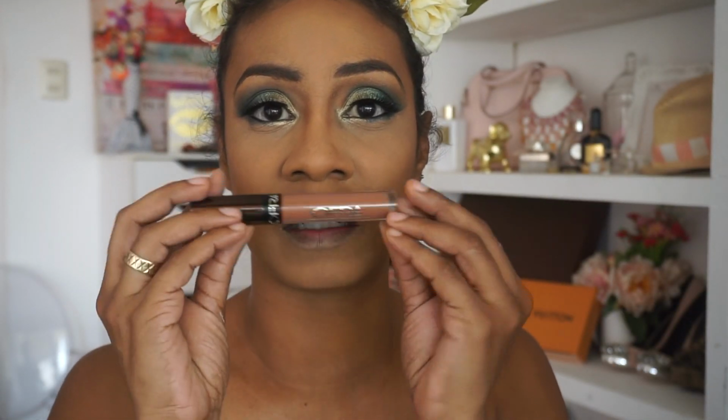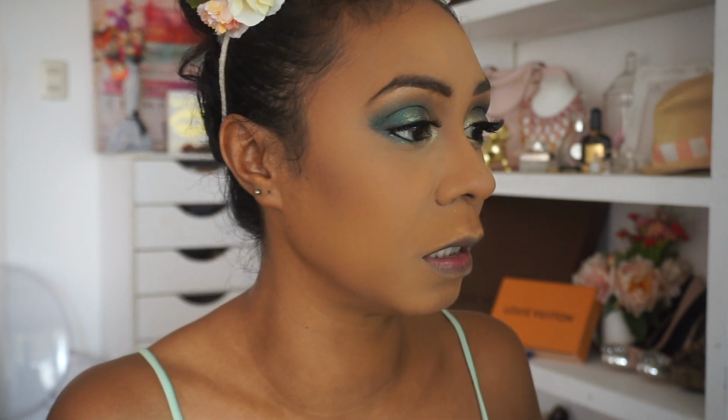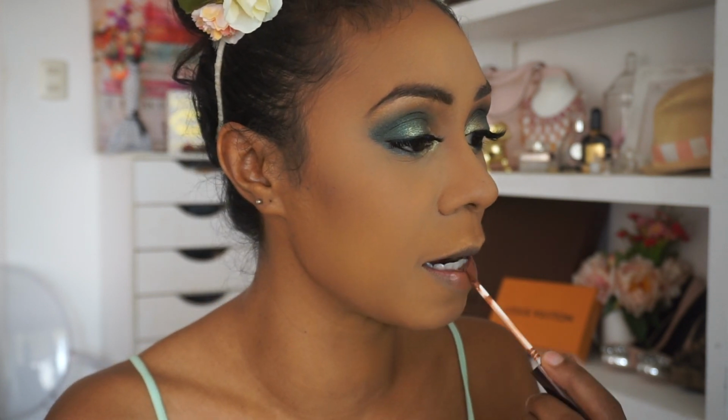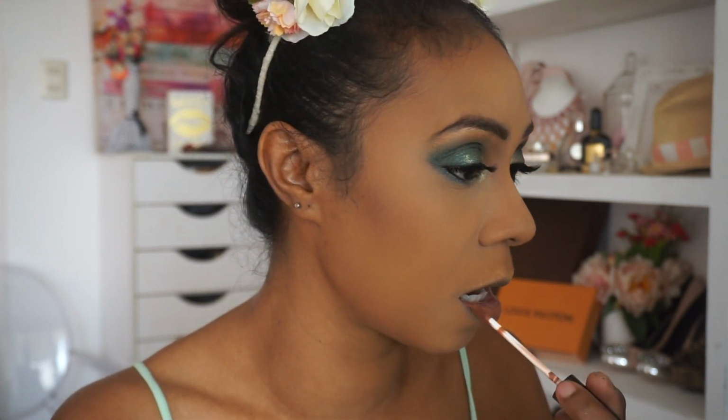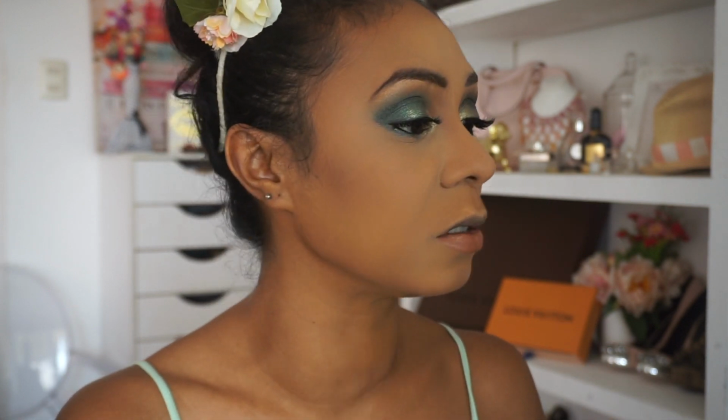They did give me this, and I like this. This is my kind of Verona. This is my kind of nude. And Ofra is a good brand, eh? And this is a nude that I could afford not to wear a lip liner with.